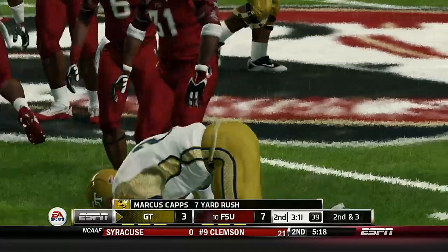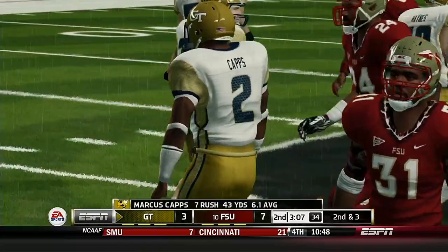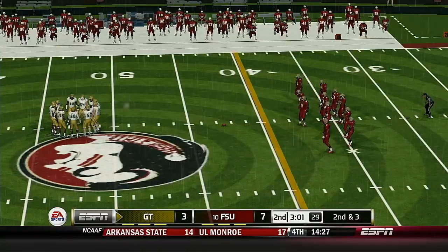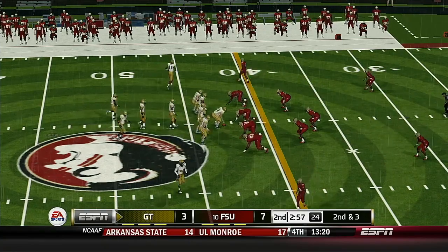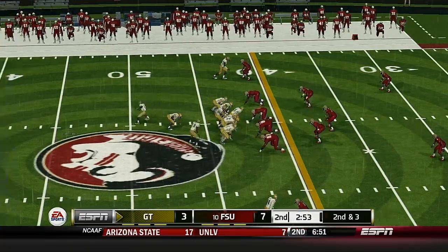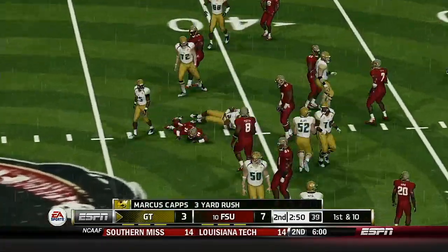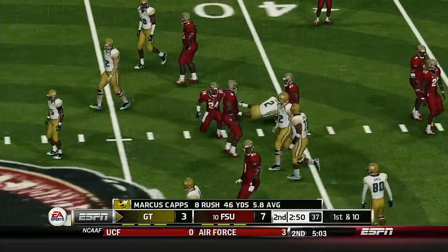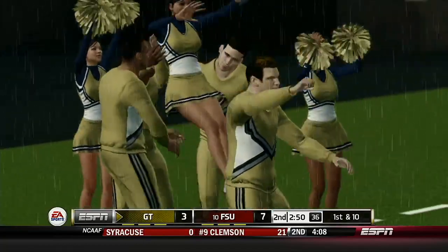Tackled after a decent pickup. That's a gain of 7 on the play. That'll bring up second and 3. Second down, and they're going to need about 3 yards to pick up the first down. That's a great tackle at the 40-yard line. That makes it first and 10.